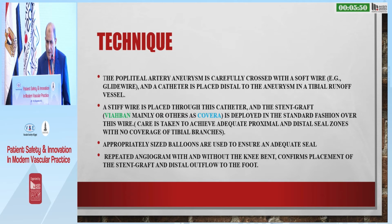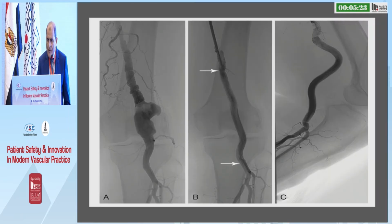The technique is simple. The popliteal artery is crossed by a glide wire and then replaced by a stiff wire, and the covered stent is placed. Mostly it's a Viabahn. We don't have the Viabahn in Egypt, and we use the Covera stents. Appropriately sized balloons are used to ensure an adequate seal, and of importance is to take a picture with the knee bent to ensure the patency of the outflow vessels.